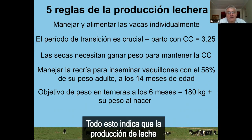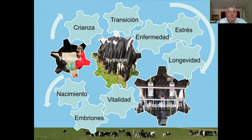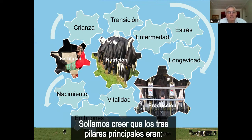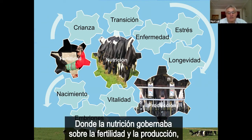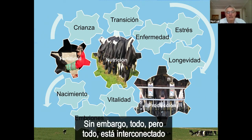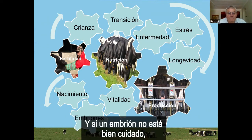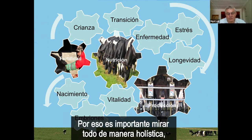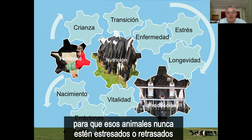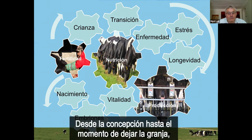As this all indicates, dairy farming is a very integrated management challenge. We used to always believe that the three main pillars are fertility, nutrition, and yield, where nutrition governs fertility and yield. But everything is interconnected in dairy farming. If your embryo isn't well looked after, you're going to have a weak calf, and eventually a weak cow. It's so important to look at it holistically. Those animals must never, ever be stressed or shortchanged in their life cycle, from conception through to leaving the farm. So everything is connected.